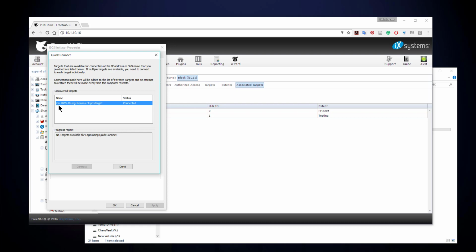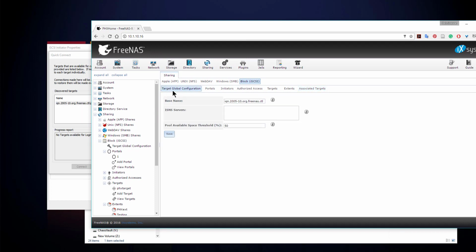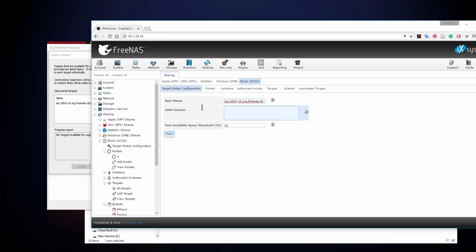So this ign.205-10.org.freenas.ctl Phoenix target, and you can see it sitting right there. Now if we jump back to the global configurator, you'll notice this base name is the name that pops up here for the iSCSI. So if you wanted to change the name of your iSCSI, you can change that here.